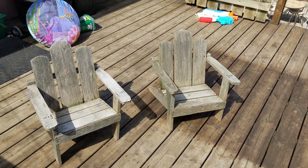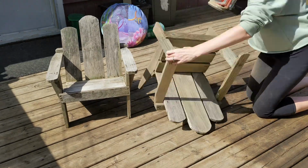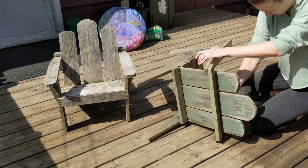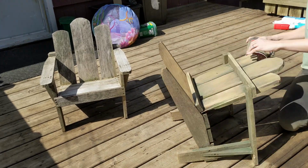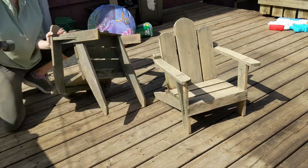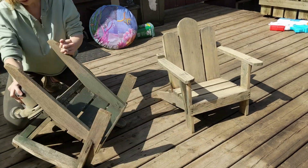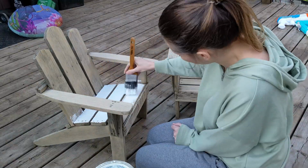So this is the last part of the video here. These are two little Muskoka chairs that we've had for years actually, and they're really weathered and worn down. They actually were painted. It looks like maybe a green or a blue at one point, but it's basically worn off. We got them secondhand from somebody. I don't even remember. We got them before we even had kids.